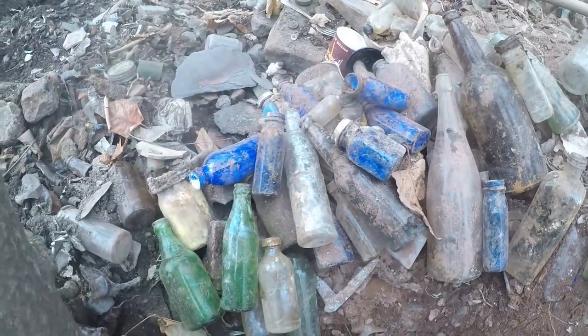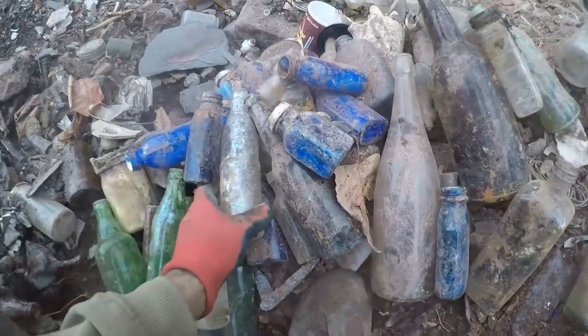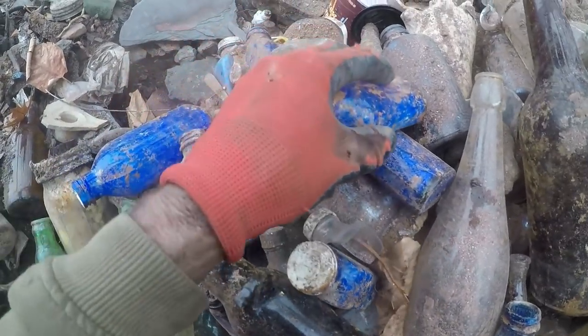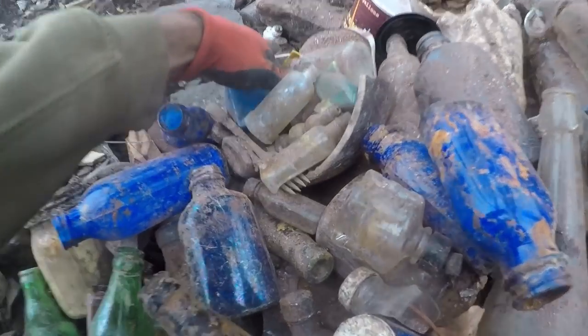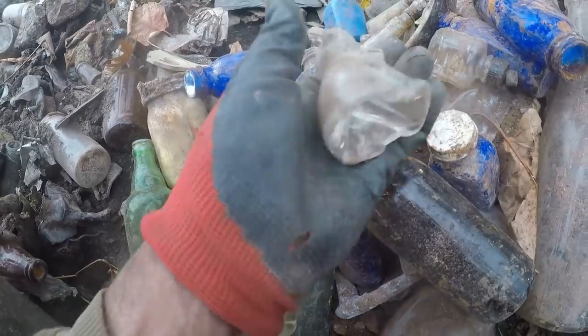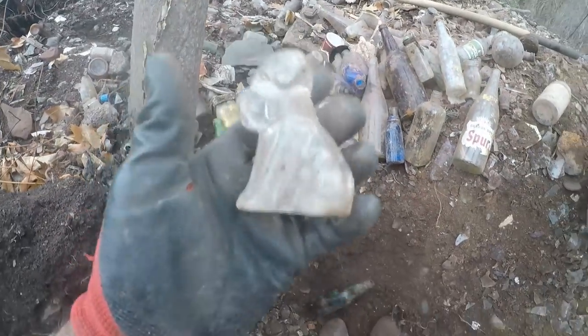Well, there's lots of blue bottles. There's marbles. There's that. I got that, let's get it here. I got that dog candy container, and all them little bottles, forks and stuff. But this is the find, my favorite find. It's a kid's thing, and it's awesome. Man, the marbles. This and the marbles.